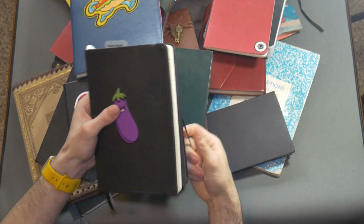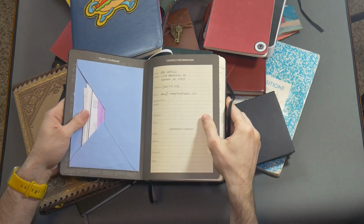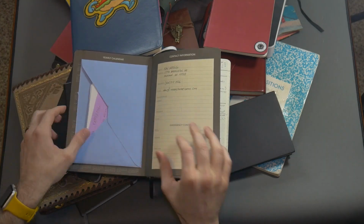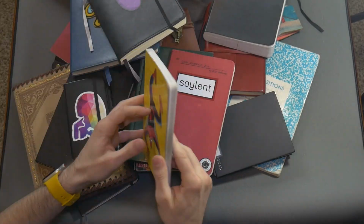So you know what I did? I just glued a frickin' envelope into one of my favorite notebooks. That's customization, yo! All right, it's time I give you some pro tips on organization.